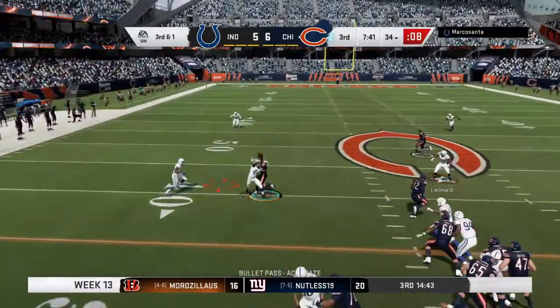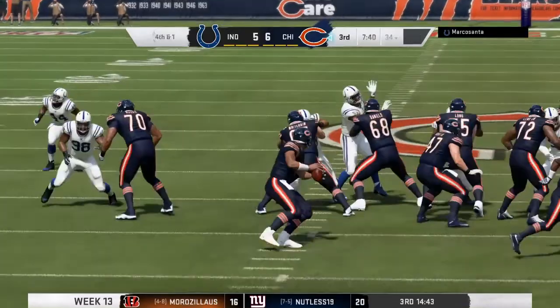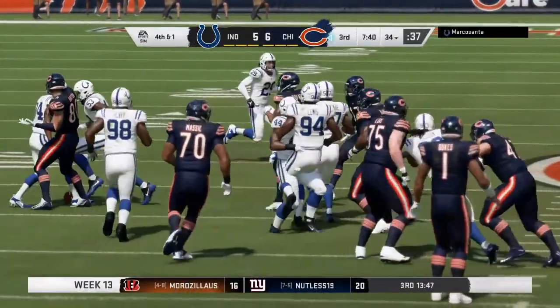They'll look to throw for it on 3rd and 1. Well, the 2 men come together, and it's incomplete. Excellent work defensively, brings up 4th down.